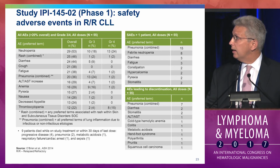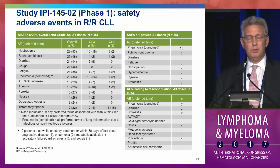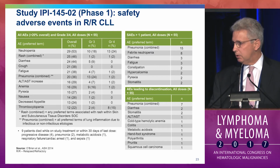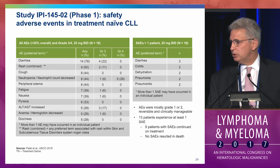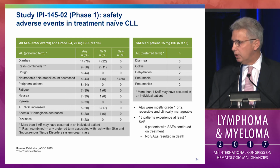The diarrhea in these patients probably represents colitis, as we see with other PI3 kinase inhibitors. There are a number of infectious events in this patient population with CLL. I'll show you in a second that this is much less common than in patients who are treatment naive, probably reflecting the underlying patient population. So this is the adverse event profile that is seen in the treatment-naive patients.